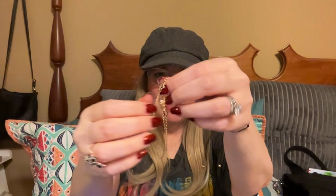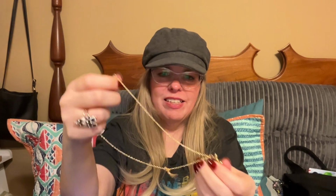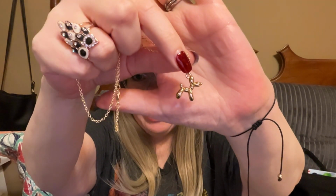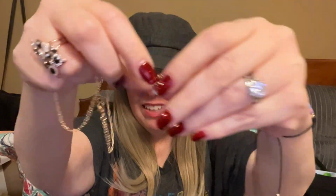Okay. I am so late to this trend that it's probably not a trend anymore. That's how late I am. But I finally got myself the little balloon animal necklace, with a tangled chain that I'll take care of later. So it's a little balloon dog in gold. You could either get gold or silver or one of each. So I got one of each. So maybe this silver one will not be tangled, and I can show you how long it is.